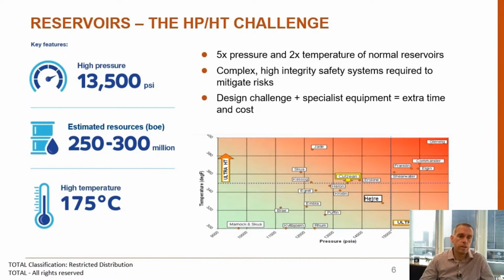So we're dealing with 13,500 psi, 175 degrees C. So that's 5 times the pressure of a normal reservoir, double the temperature. And therefore, the challenges around ensuring that we can deliver safe and operable facilities.